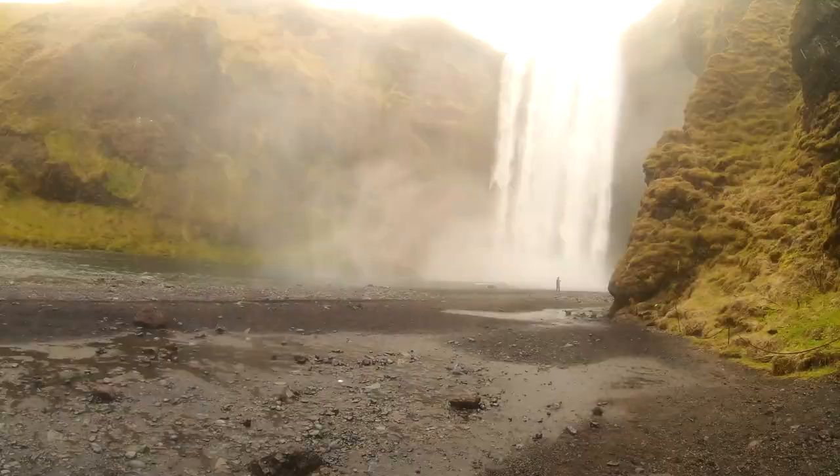We arrived to Skógafoss at Iceland. This is 1 hour and 40 minutes from Reykjavik. So windy and rainy right now. So the falls you see behind me is called Skógafoss, and it's the most beautiful and amazing falls in Iceland.